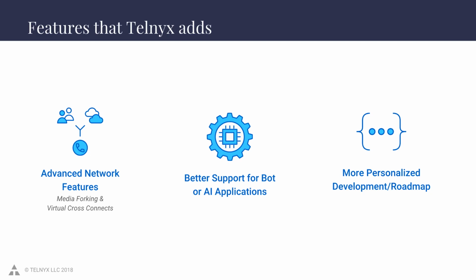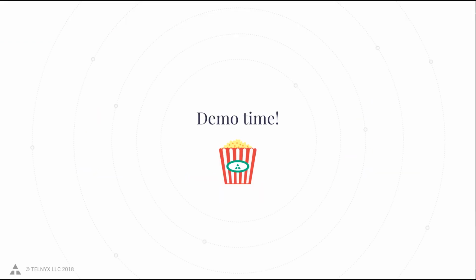So that's it. That's a brief overview of call control, of how it works, and why we think Telnyx is different and better than some of the competitors out there. Let's turn it over to Guy, and he'll step us through a few examples that we've built out and that you can download yourselves.